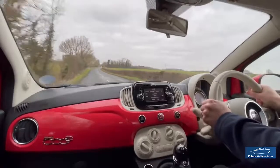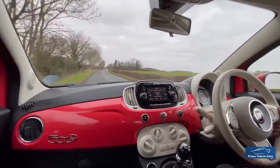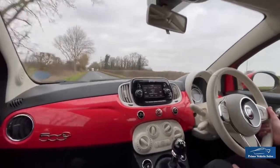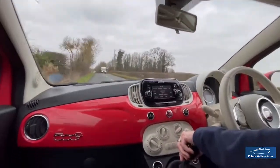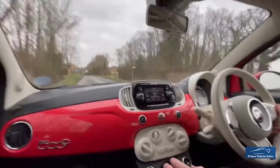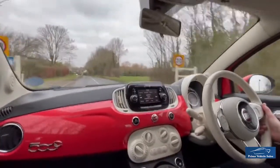Warm weather's coming, so now's the time to get yourself into a convertible before the prices really start to go up as well. So all the information's up on our website for it, lots of photos plus the video walk around. But if there is any additional information that you'd like on the car, then please do feel free to contact us.